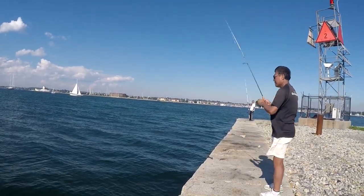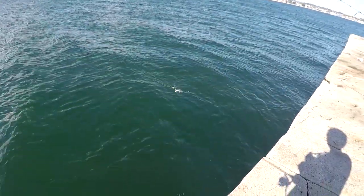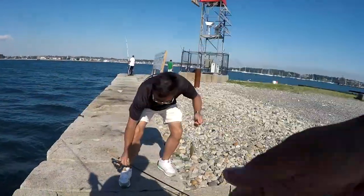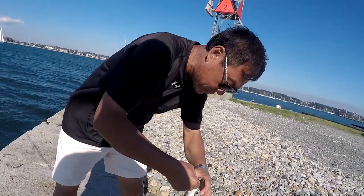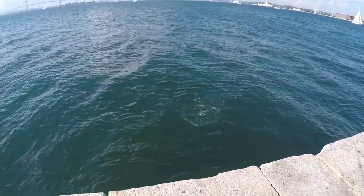Let's see how small this little scup is. Poor dude. Oh, look at that. Man, dude is already flipping in the water. Look at that. That's a baby, man. That's a baby. This one definitely gotta release it. Poor dude. Go back.